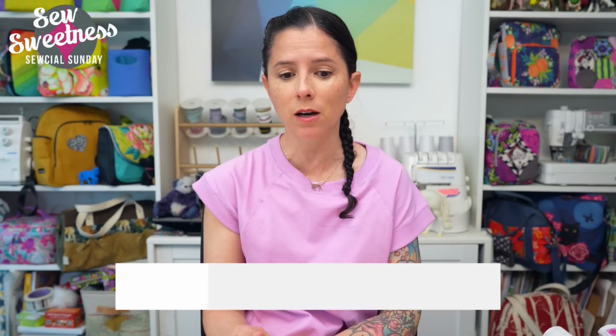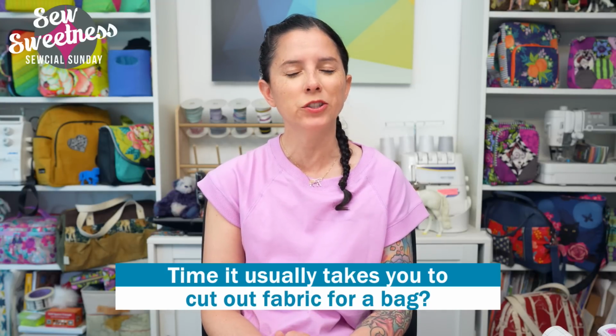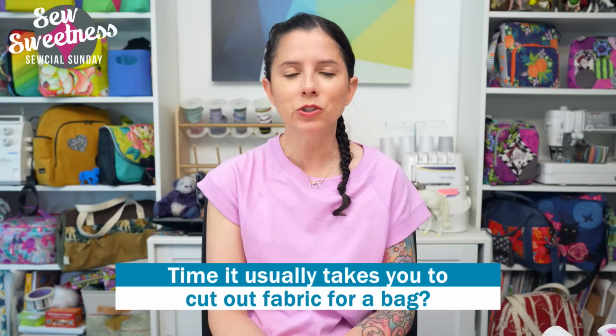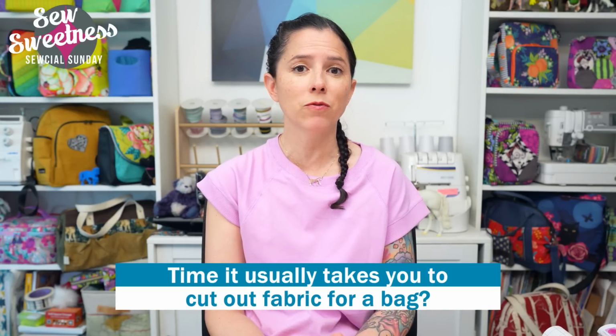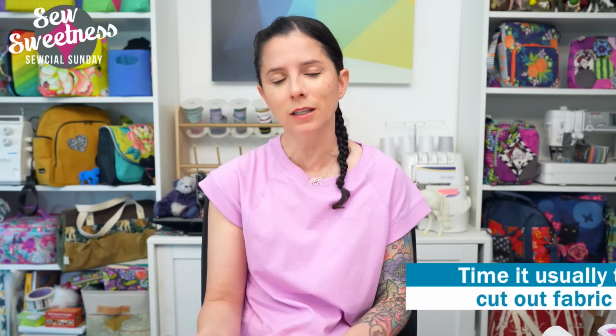And let's get back to my question that I skipped earlier. So my second question for you was, what's the time that it usually takes to cut out fabric for a bag in general for you? I usually like to leave the day before the sewing day for cutting out fabric, interfacing, and attaching all my interfacing. Usually takes me a few hours depending on the project, and I just kind of like that time to quietly work through cutting everything out.